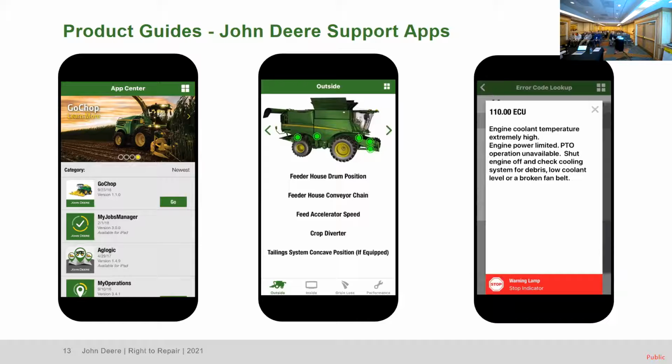And then the one on the right is the Tractor Plus app, where you can look up the 110 ECU, engine coolant temperature extremely high, which can be debris in the front. It could be a sensor unplugged. It could be a chewed wire. Most of the time, it's dirt and debris in the front that's throwing that code on a combine or a tractor doing tillage and stirring up a lot of fodder in the field.